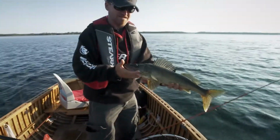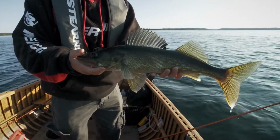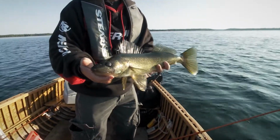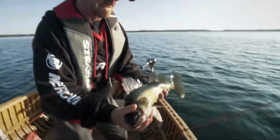Look at that. Man, these fish are on fire out here. Either that or this fishing is just insanely good all the time here. Look at that. Man. Woo-hoo! See you, buddy. Whoa.